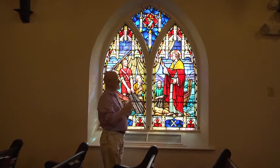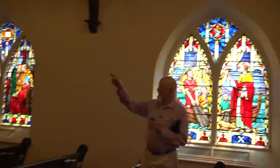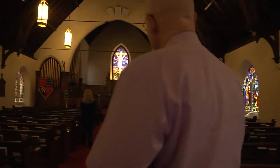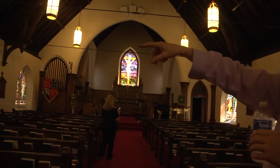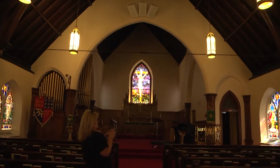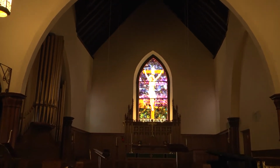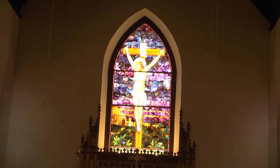So these windows, most of these windows are done in that Neo-Gothic style, except for the window behind the altar. Now that's an American stained glass window. You can tell it's American stained glass because it has opalescent glass in it. So these stained glass windows on the side are done with hand-blown European glass, and the hand-blown European glass is transparent. And if you were to look at the stained glass windows in certain areas, I'll point this out over here.